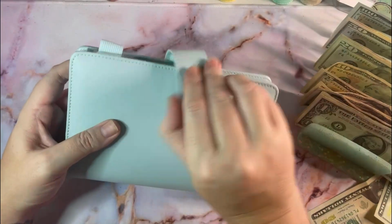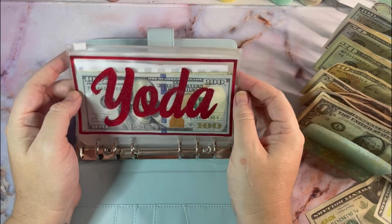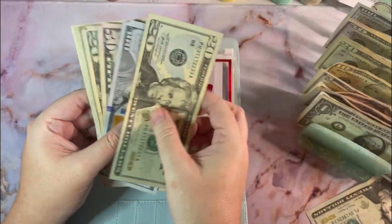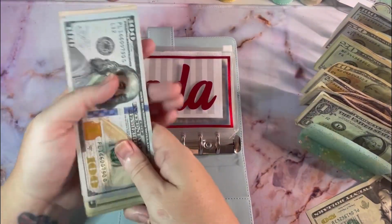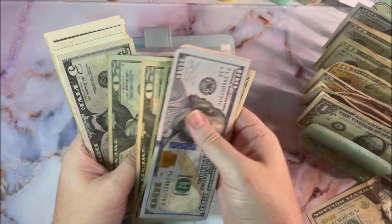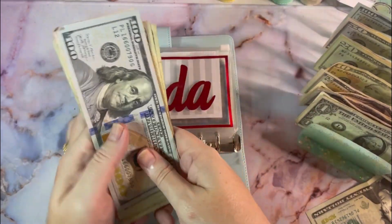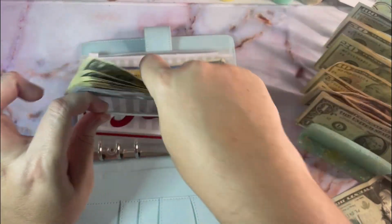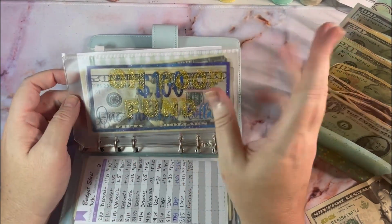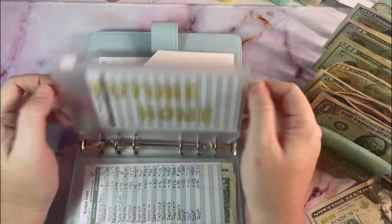All right, now on to the pretty blue binder. Yoda is going to get his rollover $20. So now he has $100, $150, $170, $190, $210, $230, $250, $270, $275, $276, $277, $278, $279, $280, $281. So $281. And he does have another grooming appointment this Friday, so probably about $90 of it will be used. It's hot now, so he's going to get his summer cut finally.